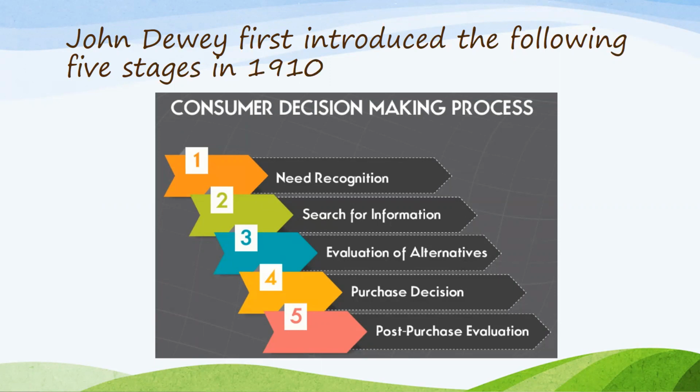Therefore, this model shows that the buying process starts long before the actual purchase and has consequences long after the purchase. Therefore, it is essential that marketing companies focus on the entire buying process rather than just the purchase decision stage. So let's discuss these stages in detail.